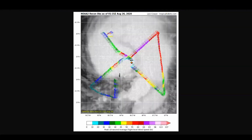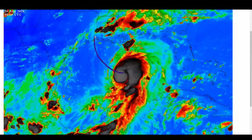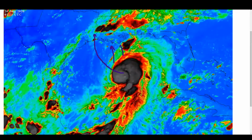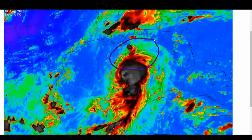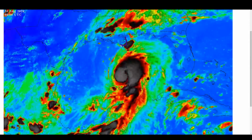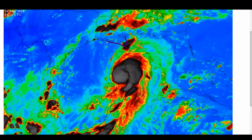Recon confirming that. And if we look back at recon here, we have a large area to the northeast of the center that has very strong winds, and this is promoting very strong onshore flow as this storm comes ashore. If we look at the perspective view, as this comes up somewhere in this region, you have a large swath of wind well away from the center that is going to be pushing water onshore. And we have even more wind further to the north of the system that may already be causing some water rises along the Louisiana Gulf Coast, and these water rises are likely ongoing and will likely increase as the storm gets closer to landfall.